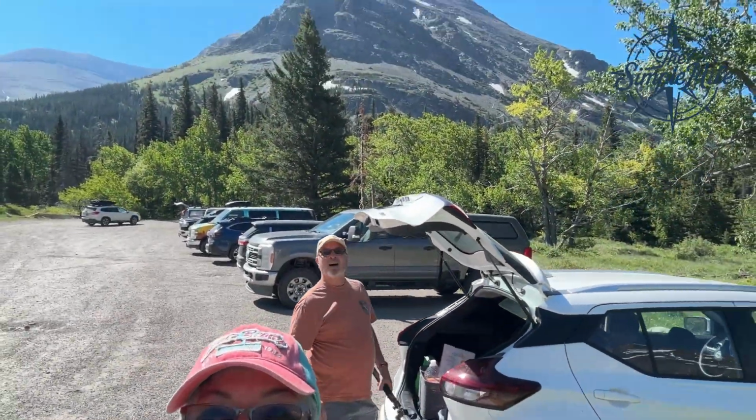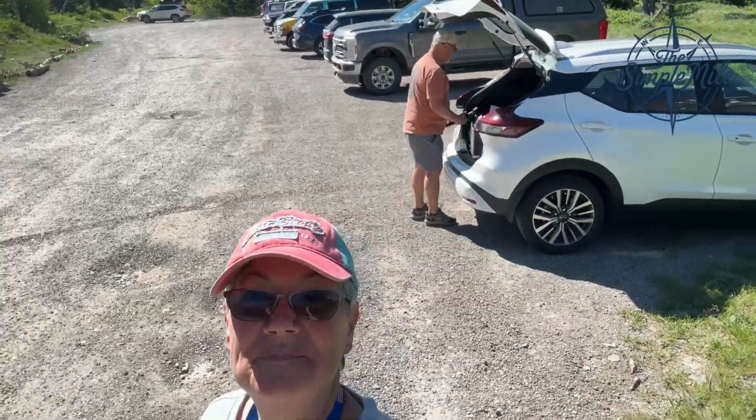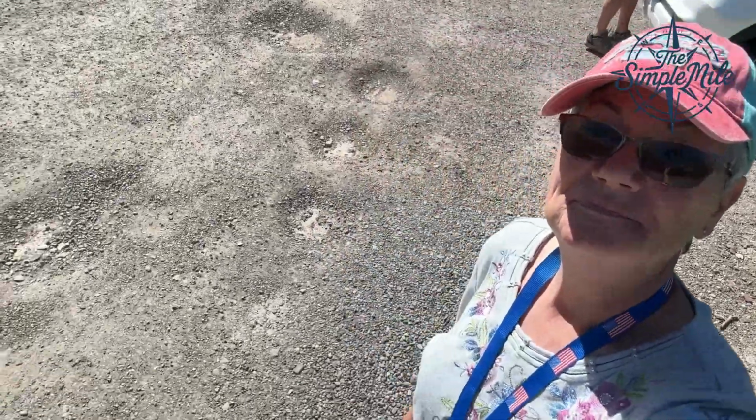Alright guys, here we are, Glacier National Park. Little road trip. Took the puppies for a walk, but I guess I don't have them no more.